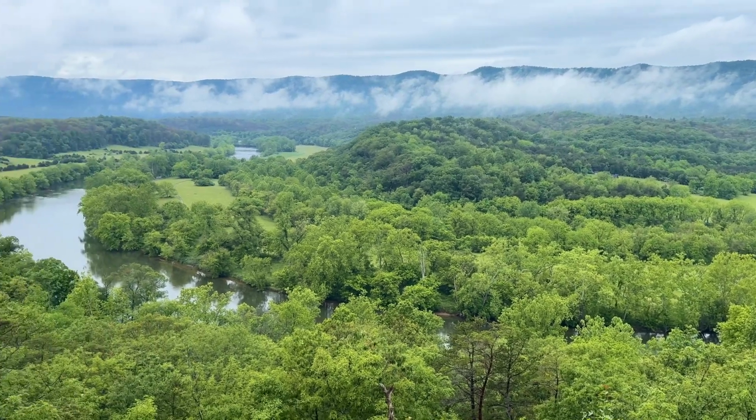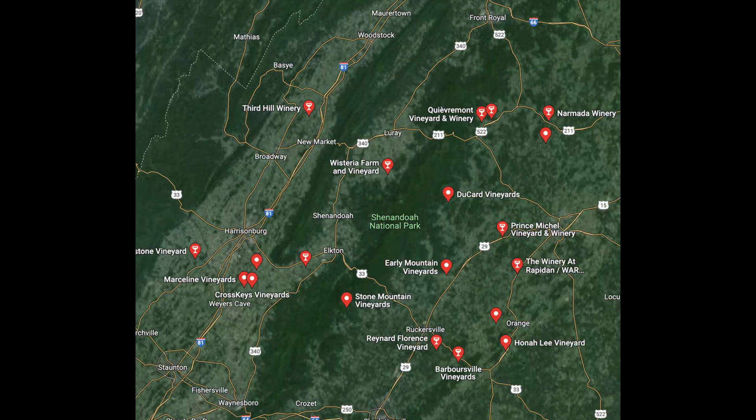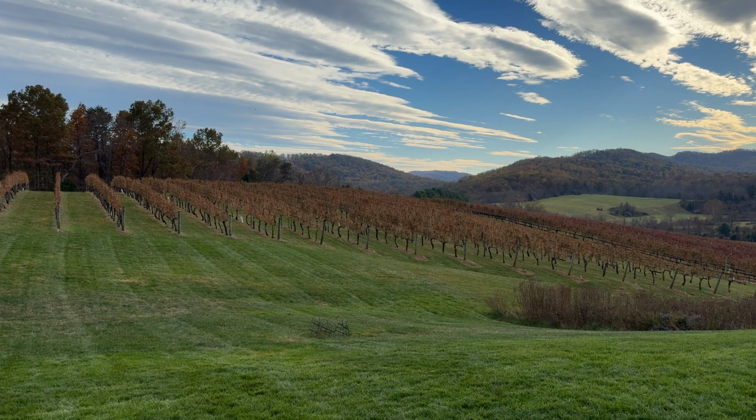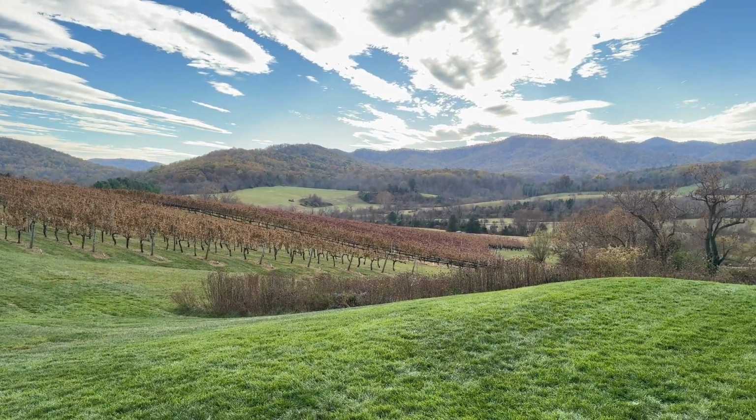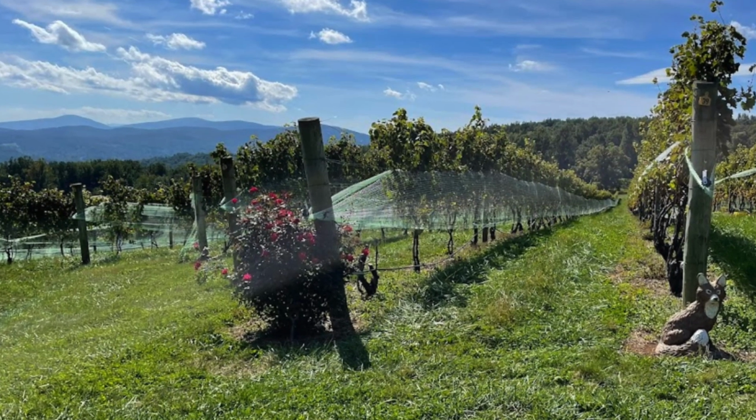Finally, I wanted to mention that this area is scattered with numerous wineries and vineyards, so if you're into that type of stuff, you should definitely check out some local wineries and vineyards in the area.